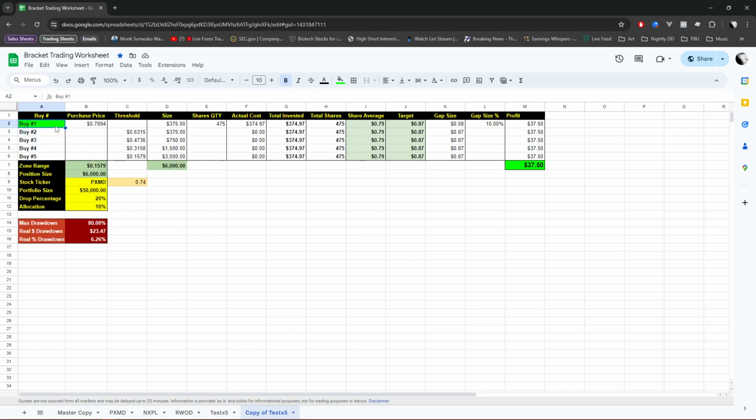Because you're just at break even. Second buy is 20% down. Third buy is 40% down. Fourth buy is 60% down. The fifth and final buy is 80% down. So you don't get the full 100% range. And that will likely never happen unless the stock delists. And at that point, you've got bigger problems.